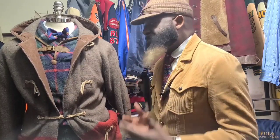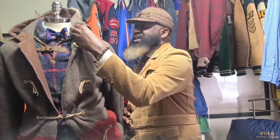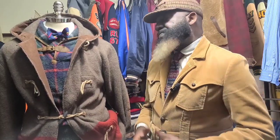I completely fell into this piece on eBay. I forgot to tell you too, it's got a throat latch. I mean, this is everything. Everything's on here, without being too much. I fell into this piece.